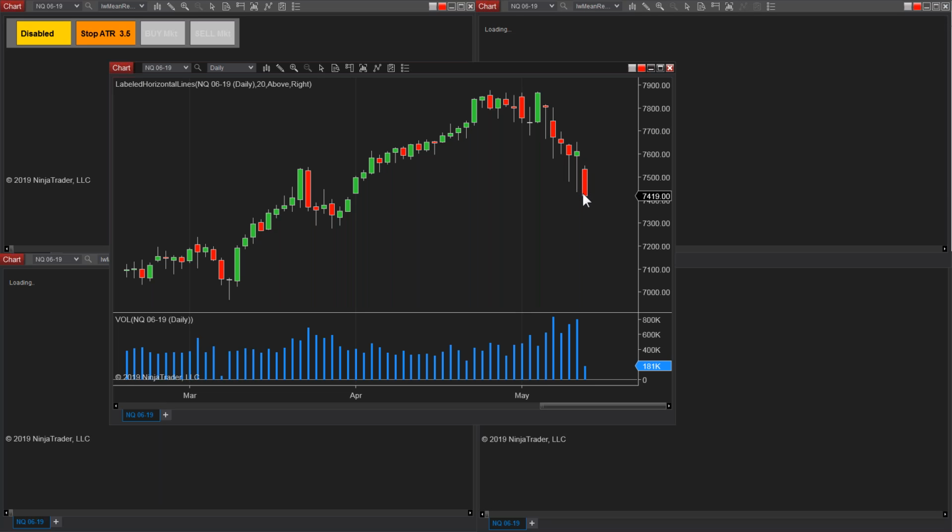And as soon as my charts finish loading, we'll see that this is where we're opening, somewhere down here around the 74.19 zone, 7,400. And we closed near 7,600. So a big 200-point gap to the upside.